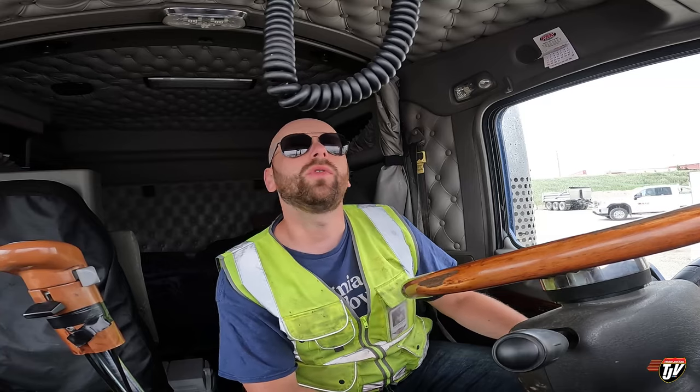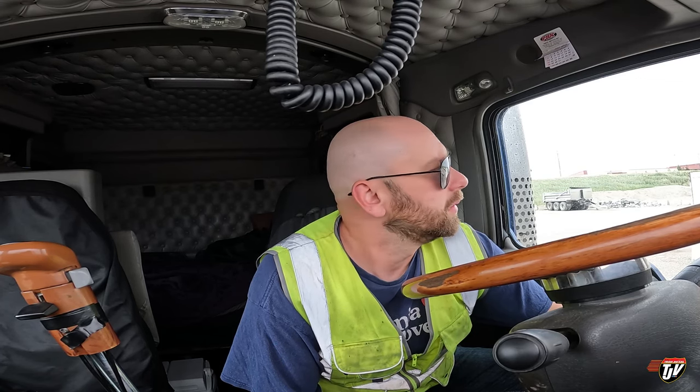There's a couple of trucks in front of me here now. 1, 2, 3, 4 that I can see for sure. And they're loading another couple over there. I don't know how quick this process goes here. This is my first time here. But we'll figure it out. We'll figure it out. That's what we do.